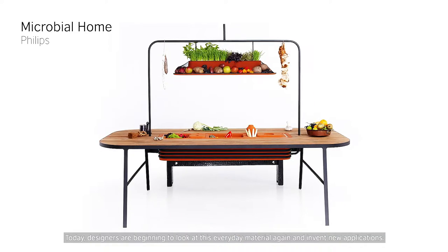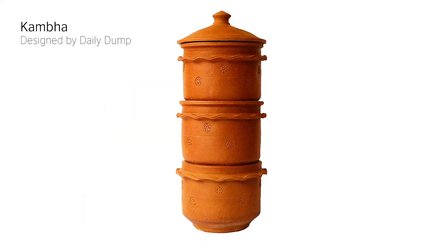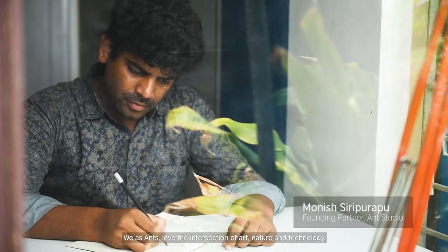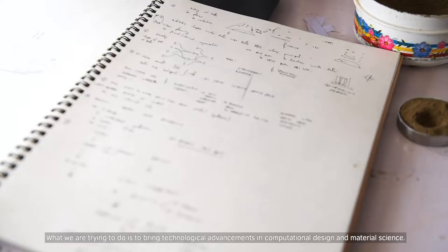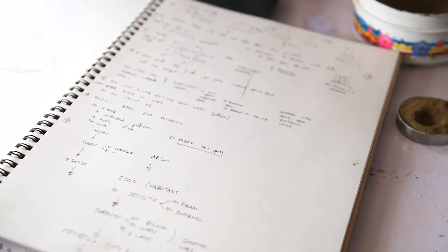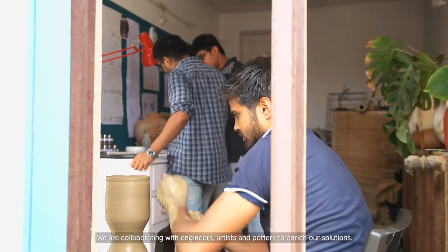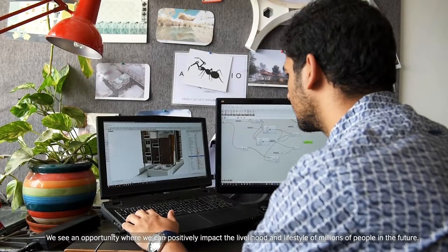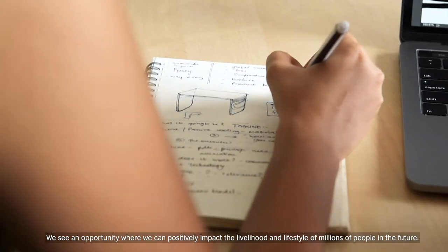Today, designers are beginning to look at this everyday material again and invent new applications. We as ants love the intersection of art, nature, and technology. What we're trying to do is to bring technological advancements in computational design, material science. We are collaborating with engineers, artists, and potters to enrich our solution. We see an opportunity where we can positively impact the livelihood and the lifestyle of millions of people in the future.